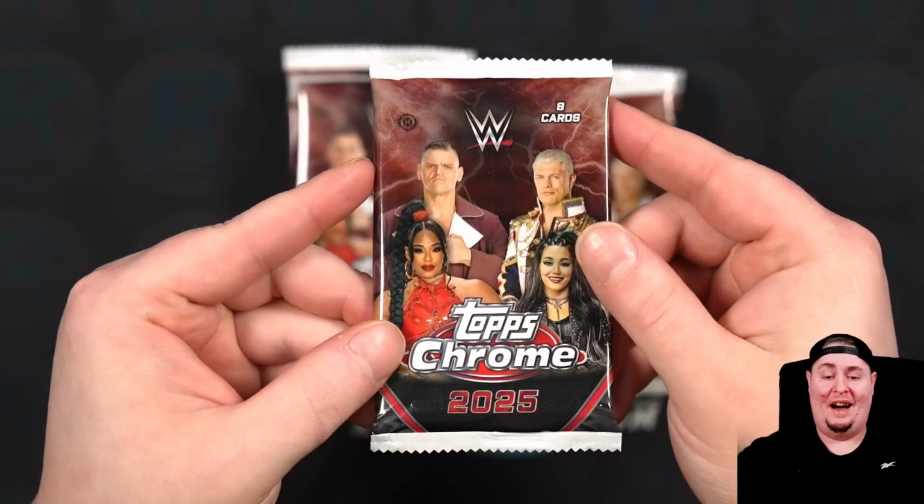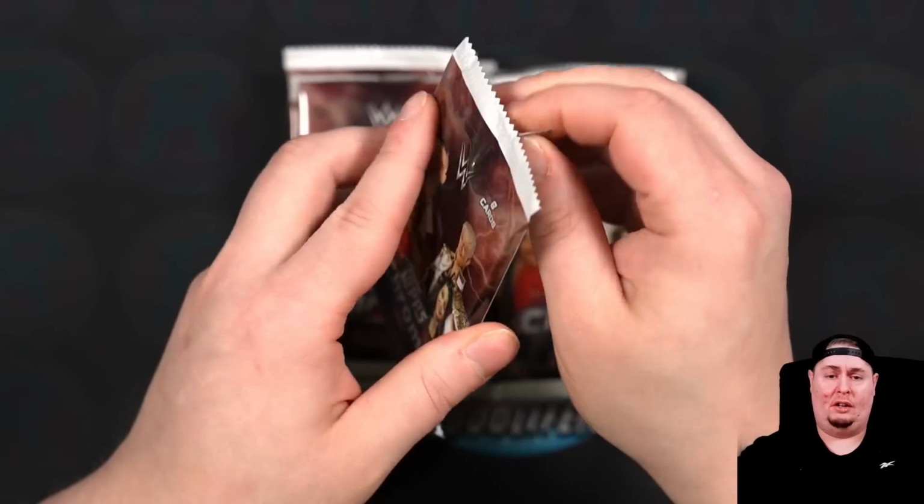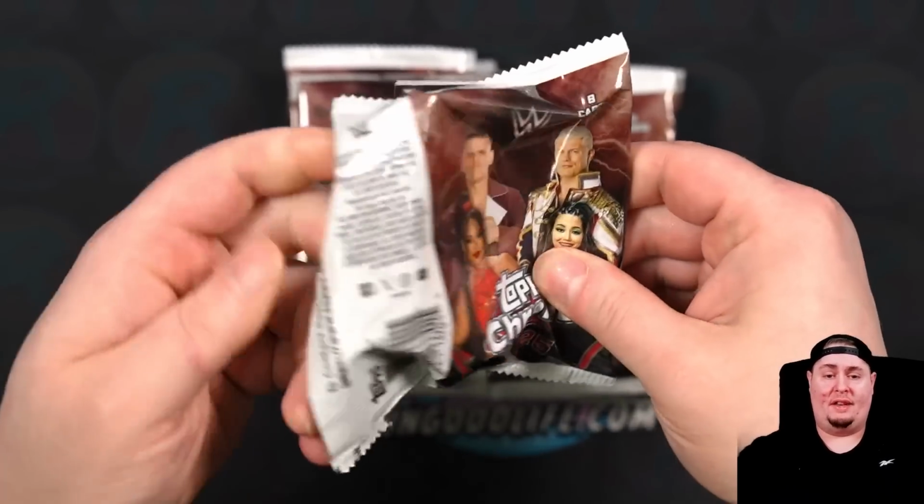Holy smokes. So 8 cards per pack. We're going to see 2 autos per box, some color, seen some preview cards, and let's take a look.